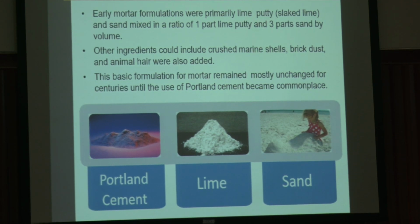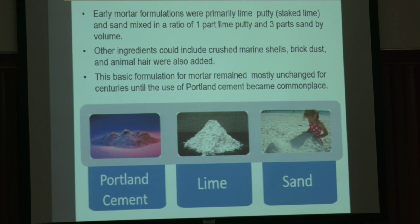So early mortar formulations, everything here in the Midwest up until around 1910, right in that time frame, was lime and sand. That's all it was. There was no Portland cement added to it. Portland cement is the main component of concrete, okay? And we know how hard concrete is.